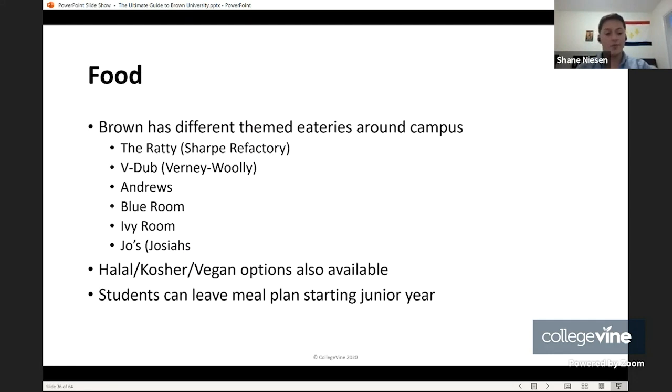There's the Ivy Room, which is a vegetarian eatery, and there's Joe's, which is a grill. So Joe's is open until 2 a.m. every day, which I've used probably more than I'd like to admit. Going at night, really everyone does as a student, and there you go, burgers and mozzarella sticks, stuff like that.